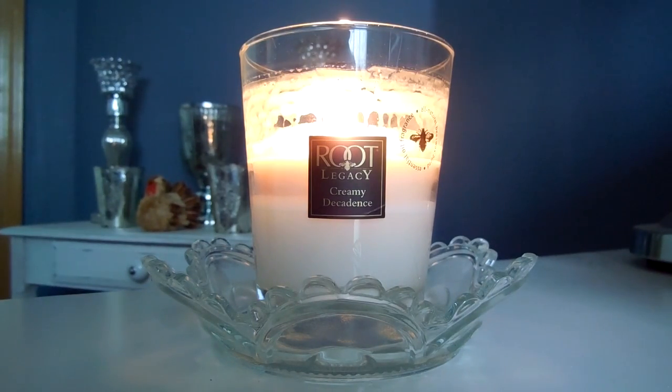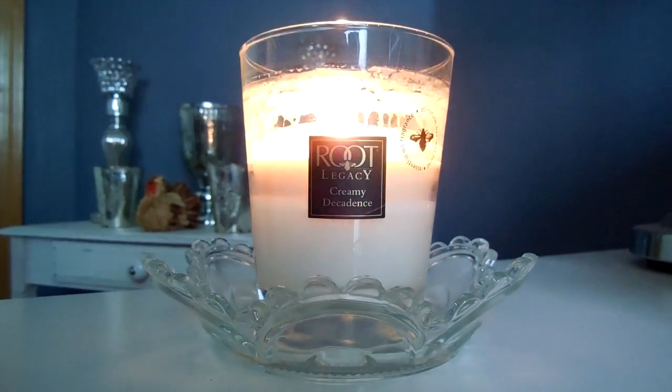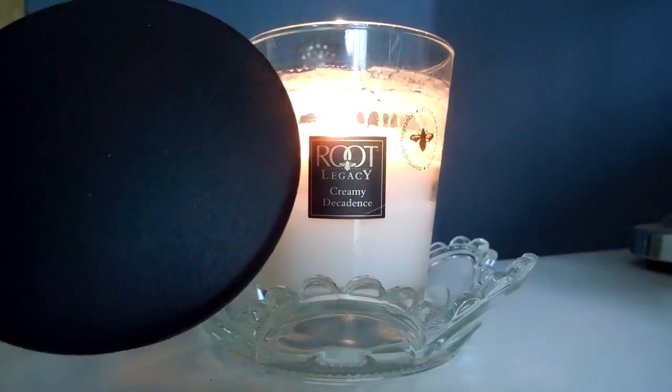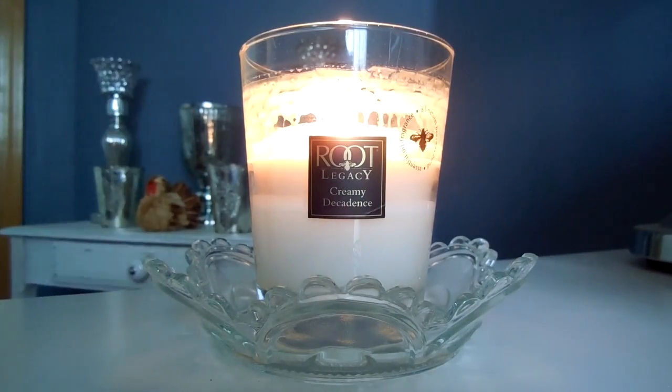If you like sweet, cookie, creamy type of scents, you really need to try this one out. And I would honestly suggest taking advantage while they're having their 20% off sale because, like I said, they do not have a ton of sales, but the product is a very high quality candle. This is the type of candle that you would honestly want to give as a gift because it comes beautifully presented. The jars are gorgeous, and the lids are really nice, solid black plastic lids that clip on very nicely, and it's just a gorgeous presentation.